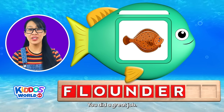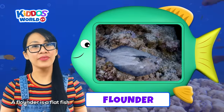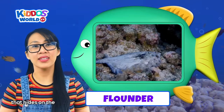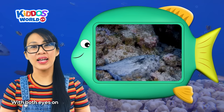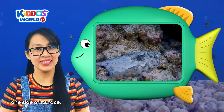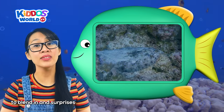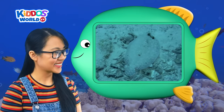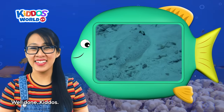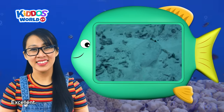Alright, you did a great job! A flounder is a flat fish that hides on the sandy ocean floor. With both eyes on one side of its face, it camouflages itself to blend in and surprises other fish with its clever hiding skills. Well done, kiddos! Now let's move forward! Excellent!